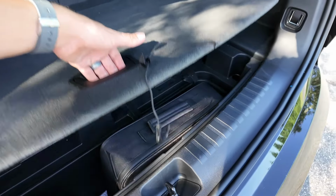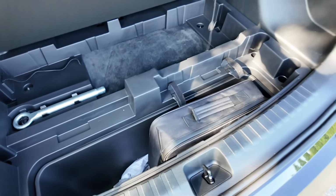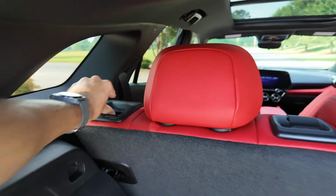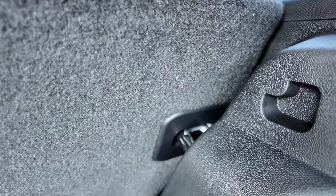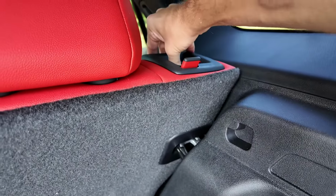The bottom floor you can lift upwards, and we have extra hidden cargo space all throughout it with your charge cable. You have a little hook as well to keep that up. And then you can easily reach these levers, and we can get these down. Now, as far as recline on these back seats, you can see that a little bit. So you can mess with that, and lock them into place right there, as well as the bottom section.